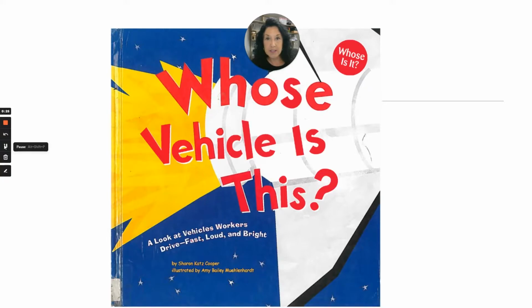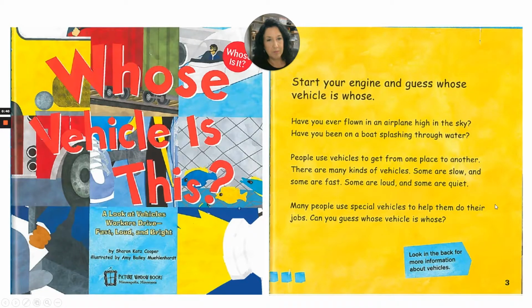All right, the first book is titled, Whose Vehicle Is This? A look at vehicles workers drive fast, loud, and bright by Sharon Katz Cooper. Start your engine and guess whose vehicle is whose.